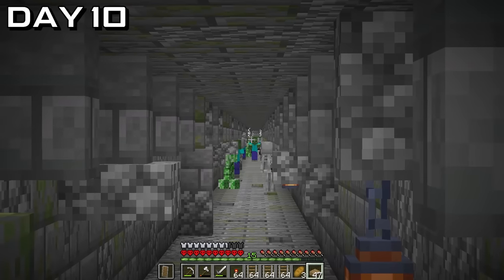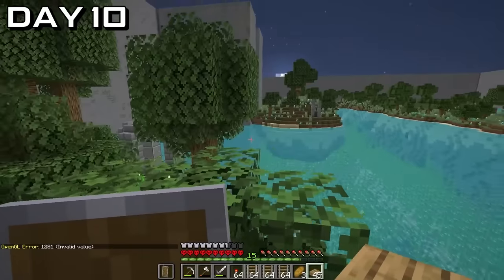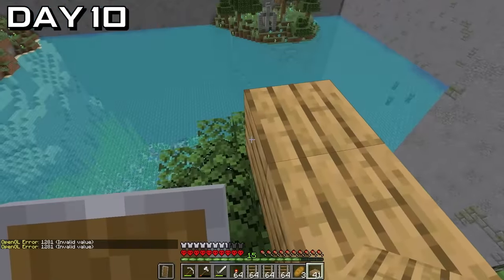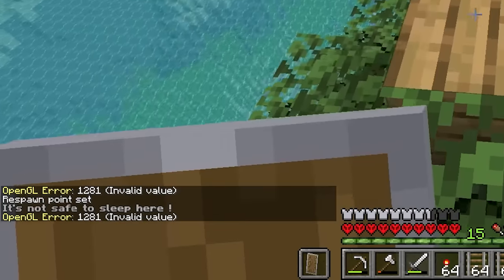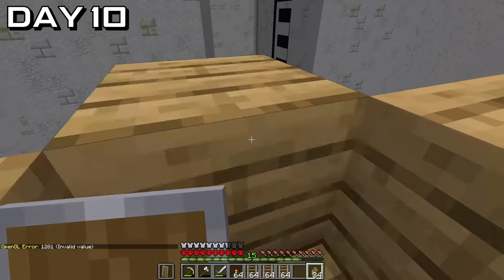There's way too many mobs to go down there, though. Oh, and it's nighttime. The gates have closed. I should be safe in here, hopefully. But let's just be safe and go to bed. Okay, never mind. It's not safe to sleep here. And my bed disappeared. Nice. It looks like I'm hiding throughout the entire night.